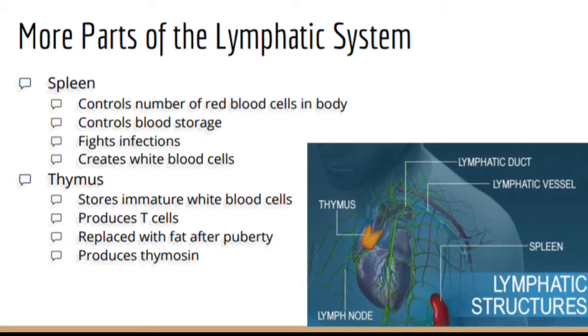Here are some more parts of the lymphatic system. Another lymphatic organ in the body is the spleen. It's the largest lymphatic organ in the body. The spleen has many jobs in the body. It controls the number of red blood cells in the body, it controls the blood storage, and it fights infections using the white blood cells it created.